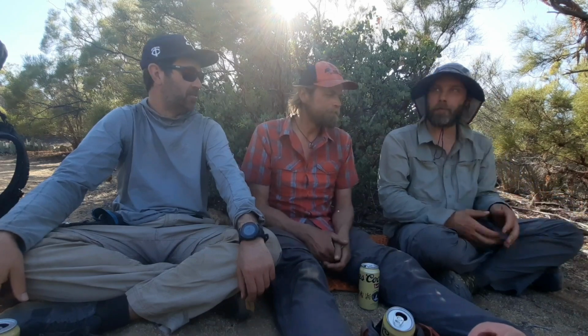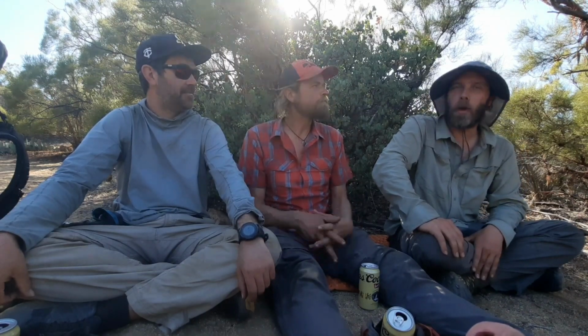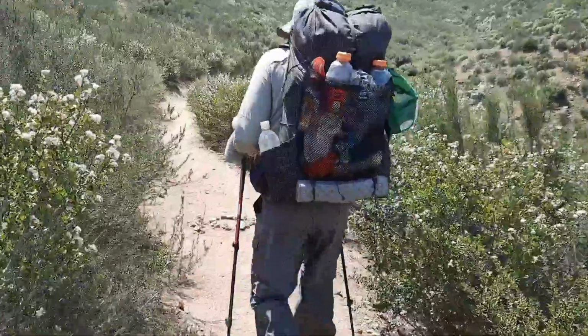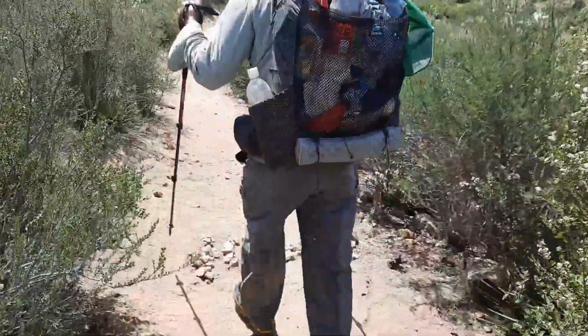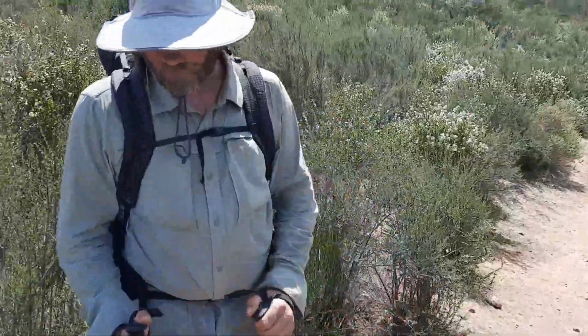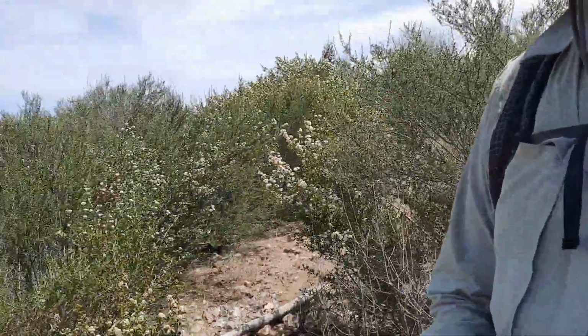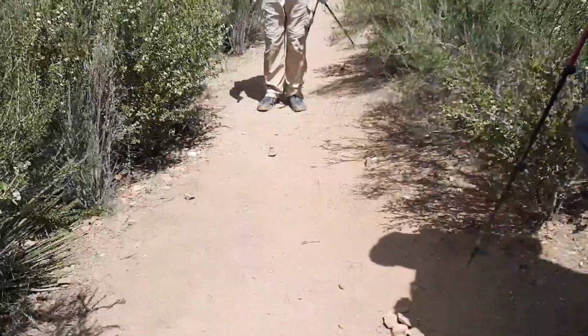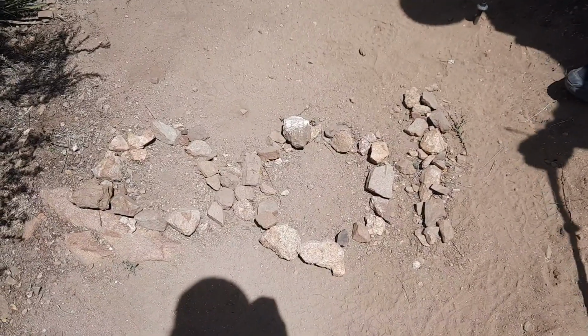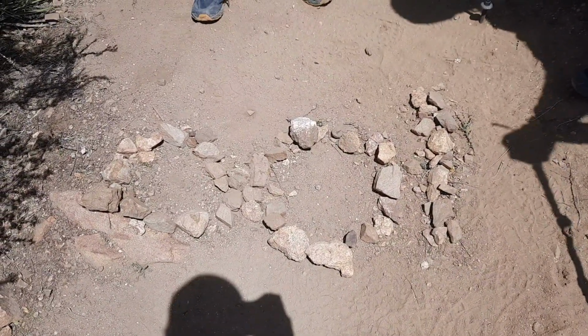Still cold. You know what else happened that was awesome? It took us long enough, but we crossed mile 100. Yes, 100. What'd they put in the trail? 100. Woo! Did it. Check.